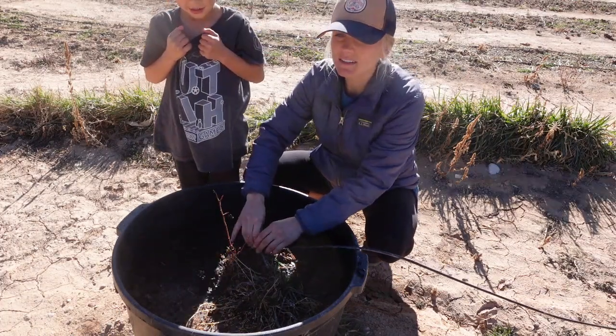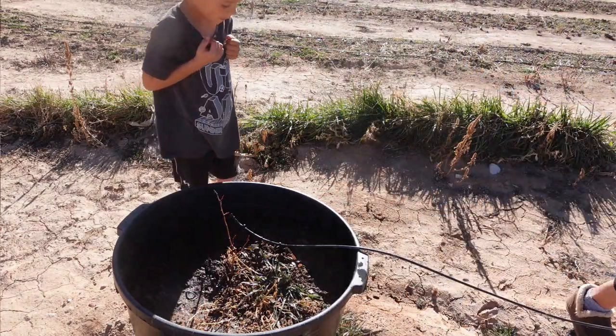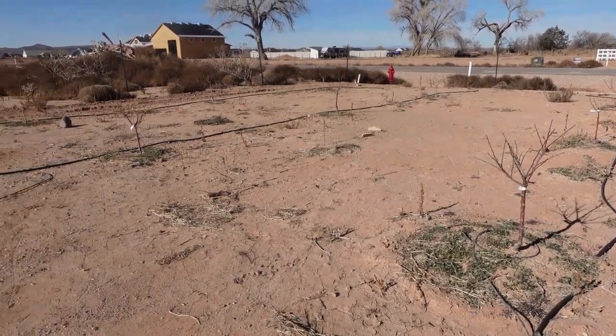River's wondering what's going on over here. Does everywhere else look good? And check the rest of the rows. Yes. Come on, River.